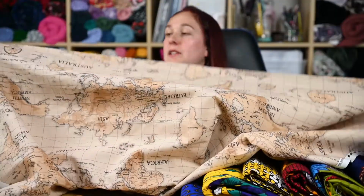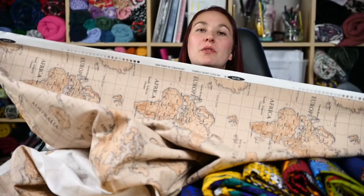This is a heavyweight fabric. This one is quite wide. I got about 2 meters of that one, so there's plenty there to make some bottoms or just a pinafore, but definitely some bottoms. Now next, these are all the same fabric type.